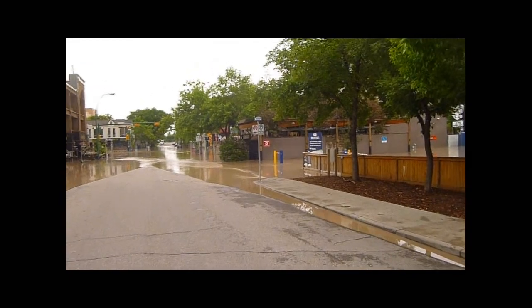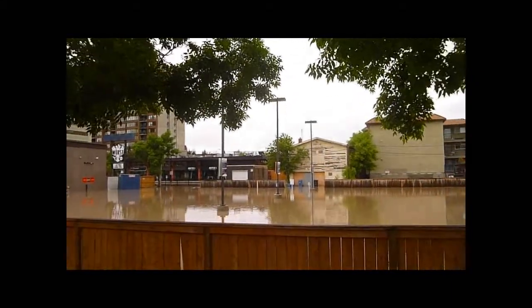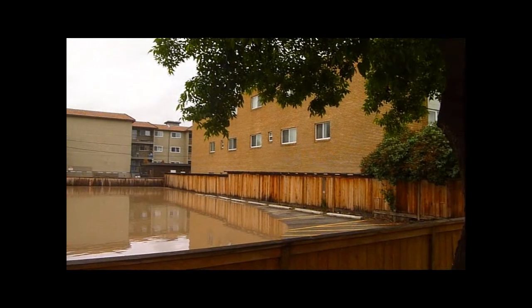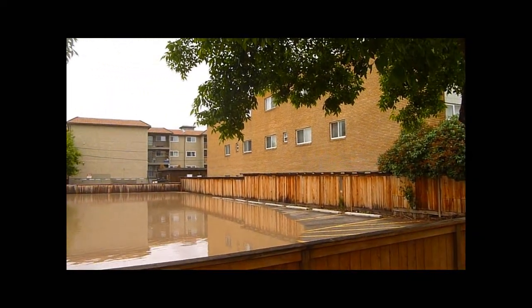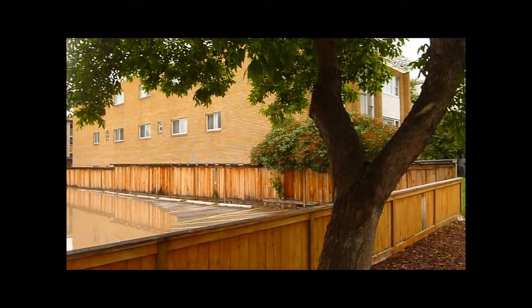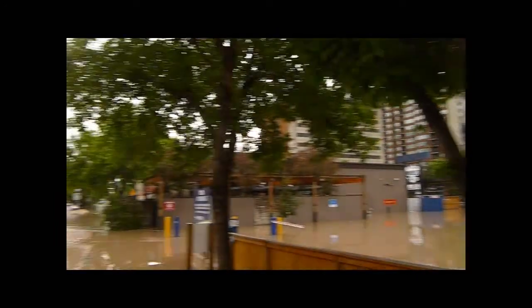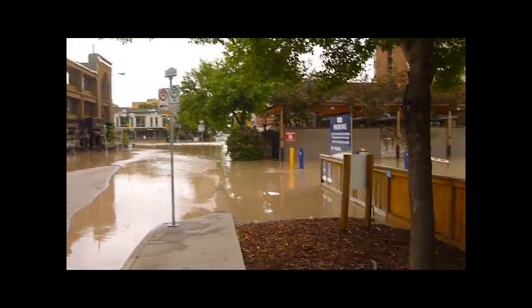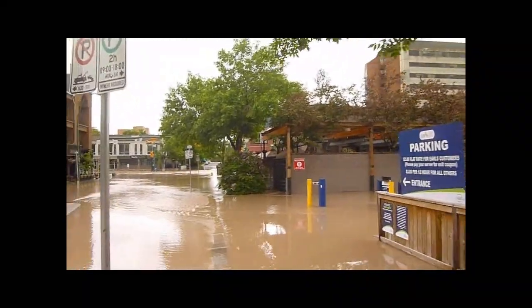Okay, this is in behind Earl's on 4th Street. Here's Earl's parking lot. This apartment here, maybe the back portion might be flooded in the basement, but maybe part of it is being saved. Oh, there's a Land Rover. They're good for something. That's a little crazy.